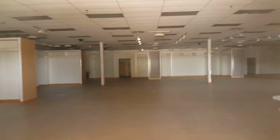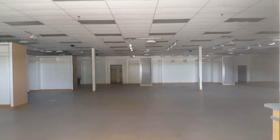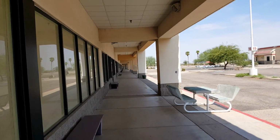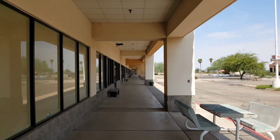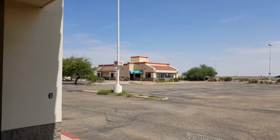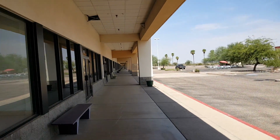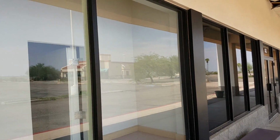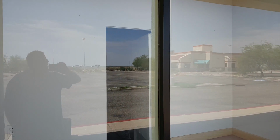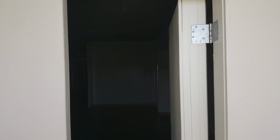What is in here? There's some sort of clothing store. Unfortunately, there's not a lot online about the history of this place or pictures, so I'm glad that we came here and filmed this. I want to find out what that plaque was. Yeah, I could probably find a picture of it online. Can't really see in there very well.